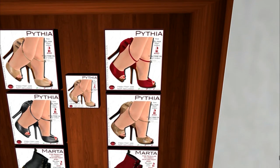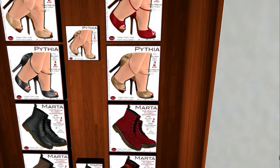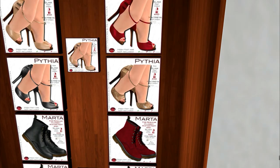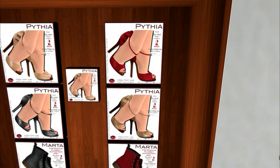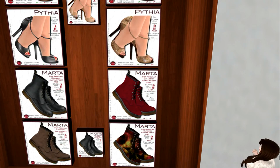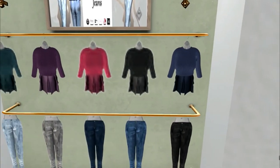These are from Lindy Shoes. They are Pathia and Marta. The boots are Marta. The little heels are Pathia. And as you can see, they're in multiple colors. You've got a snake skin down here, and then the boots, you've got a multicolor, and you've got a red suede and a brown suede. Very, very nice. The rest of them have kind of a patent leather.